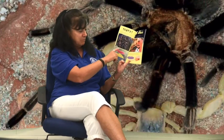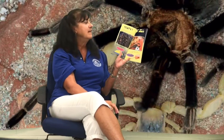All right, tasty. Some people eat tarantulas. They roast them over fire on a stick and eat them like they would a marshmallow. Ooh, that wouldn't be good for s'mores. They're said to be delicious. I don't think so. So this is a bowl of roasted tarantulas. People in Asia, Africa, and South America enjoy eating them. Maybe we should serve those for lunch sometime.